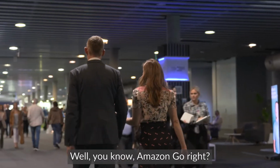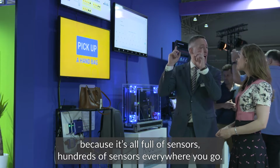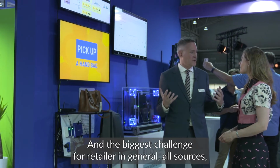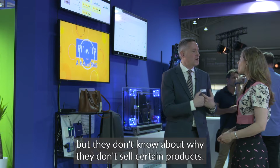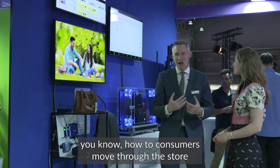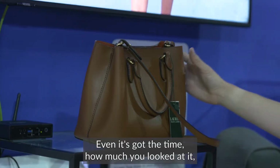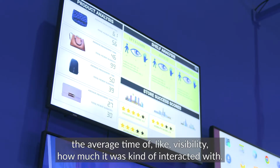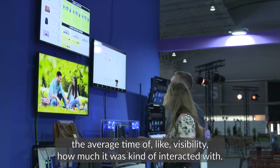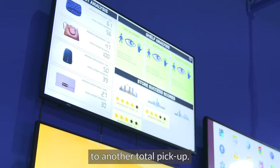Well, Amazon Go, right? You go in a store and you leave the store without paying because it's all full of sensors. It's hundreds of sensors everywhere you go. And the biggest challenge for retailers in all stores is they know what they sell, but they don't know why they don't sell certain products. So they really want to understand how consumers move through the store. How do they interact with certain products? Even the time, how much you looked at it, the average time of visibility, how much it was interacted with. If I pick up this one down here, it's instantly gone to another total pickup.